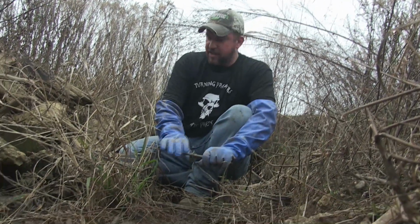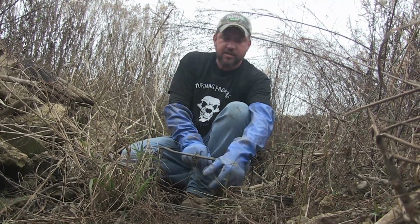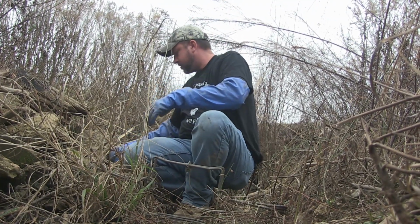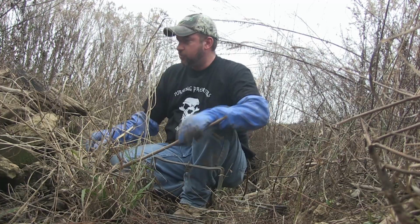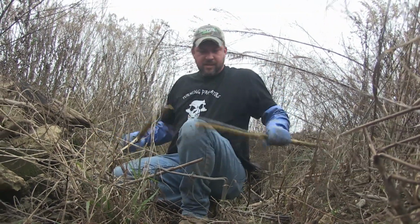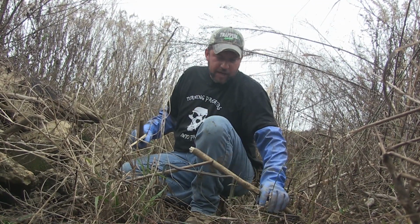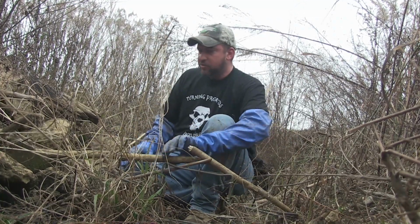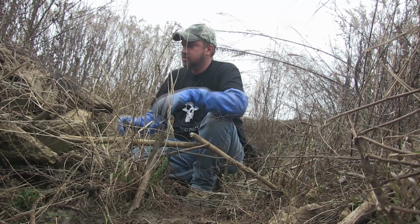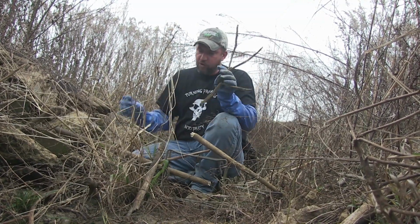We'll get that firmly down in there. We're going to leave our safeties on until we're done brushing it in, just because we're moving sticks around so we don't accidentally fire that off. We're going to take some stuff and brush it down a little bit. It doesn't have to look like a fort or anything, but you just want a little bit to help guide him in. You want it to look natural, like some brush just washed up in here. They're used to it.